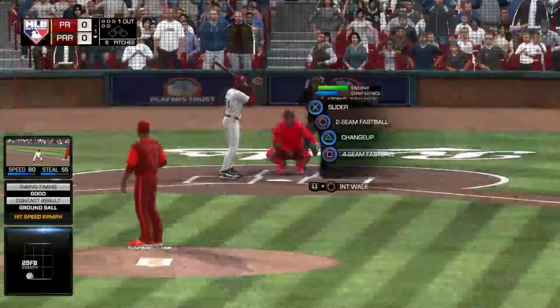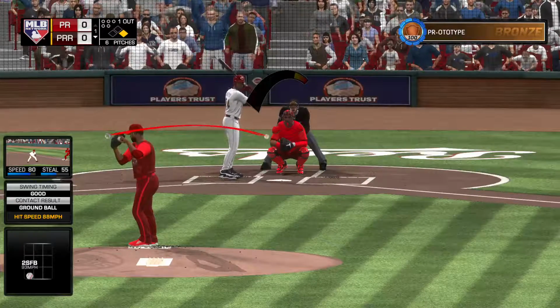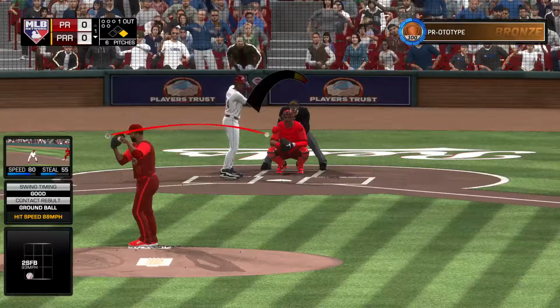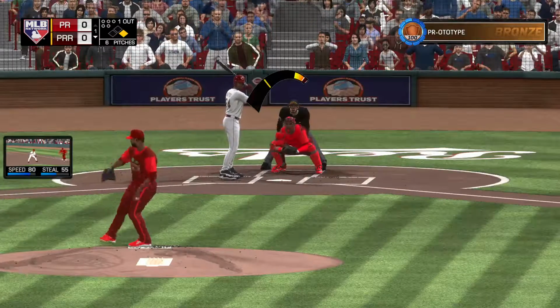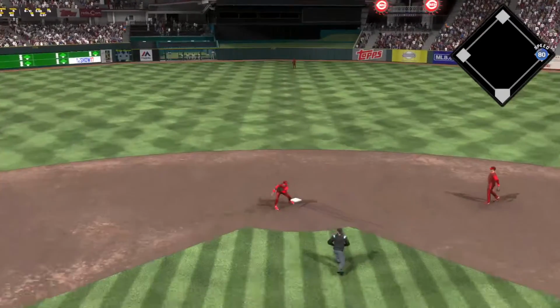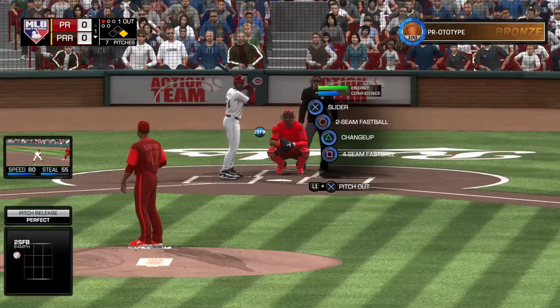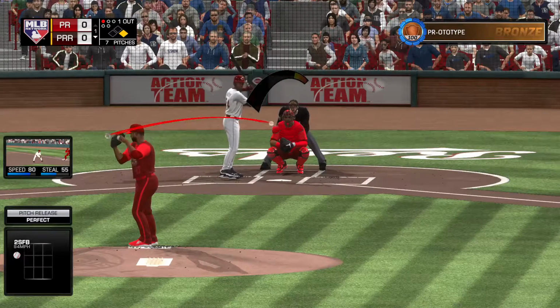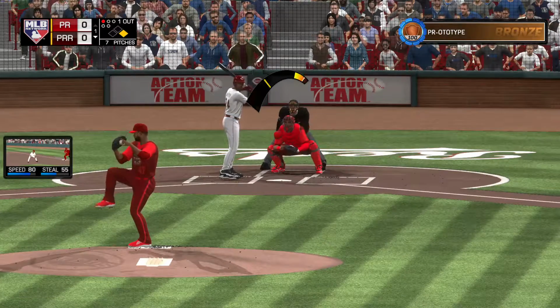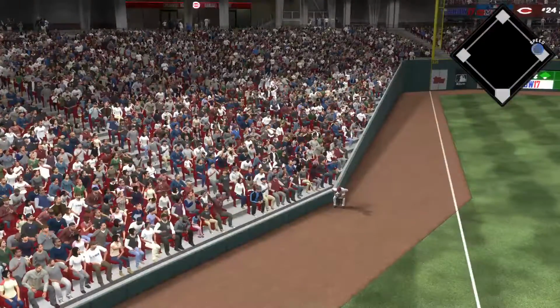Ready now, Ken Griffey Jr. Man at first for him following the 1-out single. Ken Griffey Jr. From the stretch. First pitch is a fastball inside, 1-0. Squared that one up just a little late.